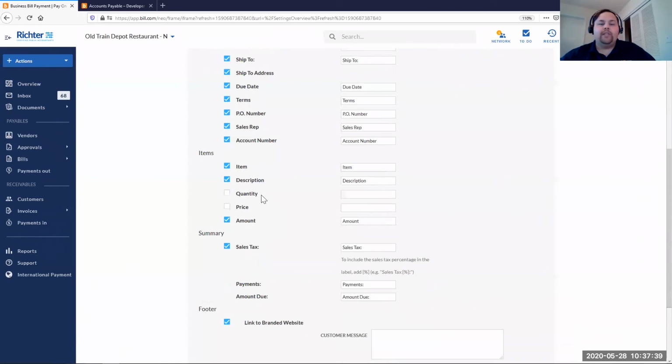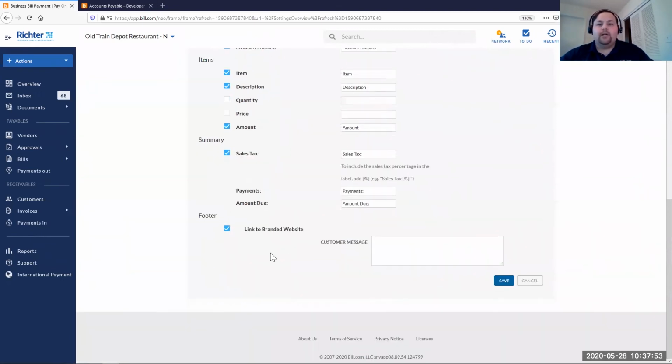And if you notice the one that I sent, I didn't have the unit quantity or price. I didn't really want the customer seeing what I charge per unit or anything else like that. So I kind of had that hidden from them, but I still had to enter that in because that is a required field in Bill.com. If you don't plan on going through Bill.com for the payments or using the customer payment portal, you have an option of turning off that branded website address.